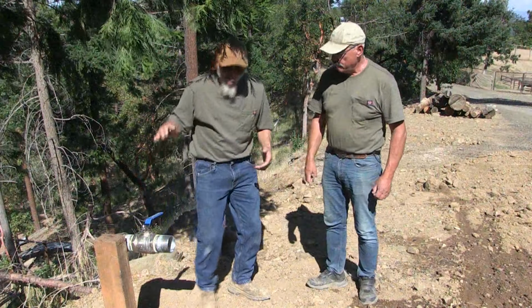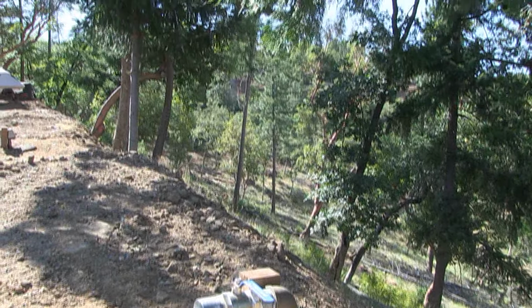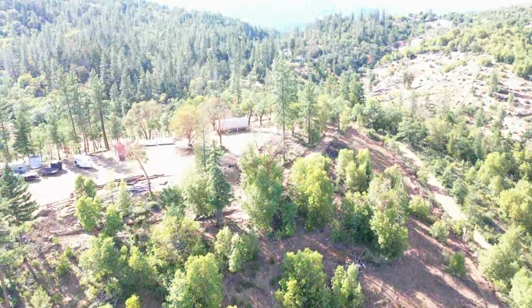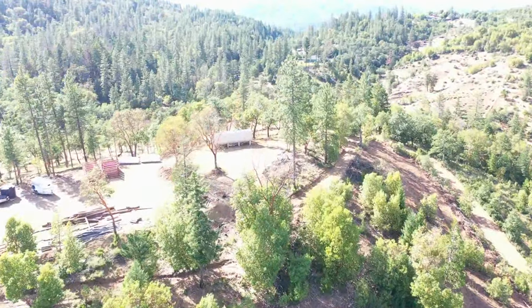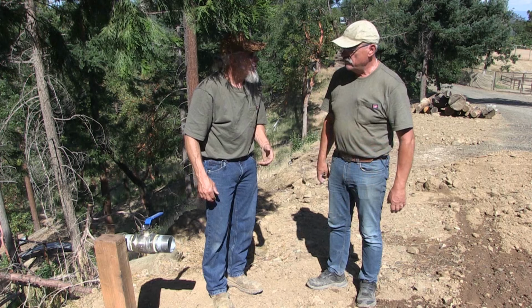So now, you know, we're way below where the tank is. The tank is probably at least 250 feet above our head. Believe it or not, it's way up on top of the hill behind us, and the camera can't see it right now, but it's way up there. And so that amount of fall from here to there creates quite a bit of pressure and volume. And that's what you need, yes.